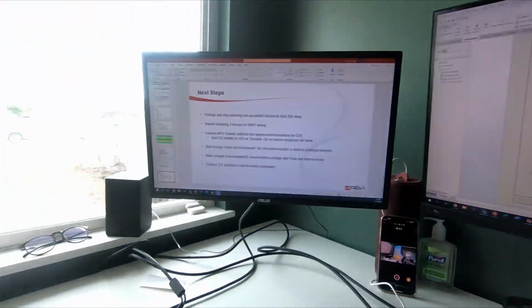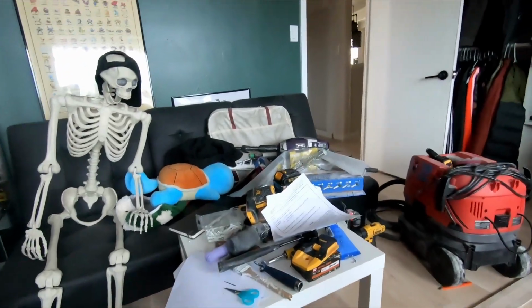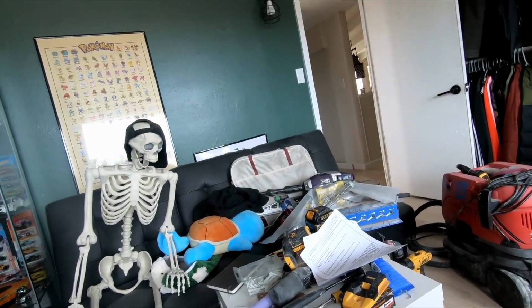I'm finishing up some work at home in my home office currently. It's a little bit of a mess back there, but we got compa Jimmy in the back, chilling. I told him a joke and he just kind of died of laughter back there.